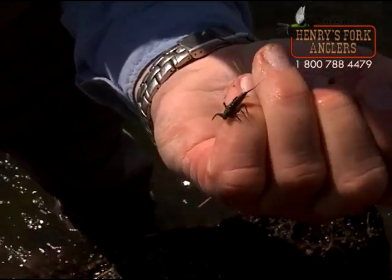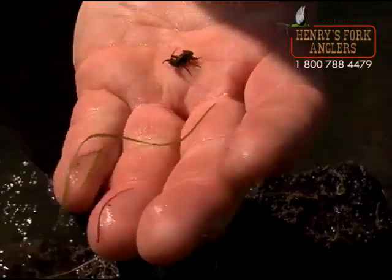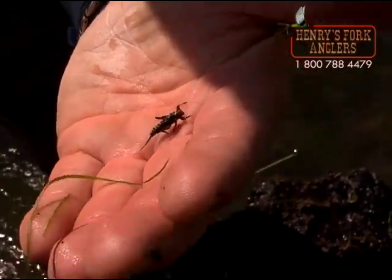It's a big old mayfly. You can tell a mayfly from a stonefly because the mayfly's gills are on the sides of his abdomen.